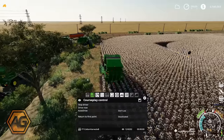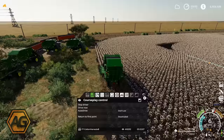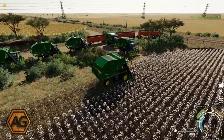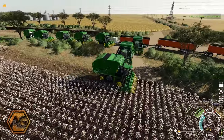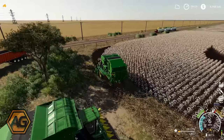And see how we go, see if we get started on harvesting some cotton. And we are. You can see our cotton filling up down in the corner here, and obviously it's disappearing off the field. So that is a good result. What I'm going to do, I'm just going to let this one get around the corner just a touch, and then I'm going to stop them.